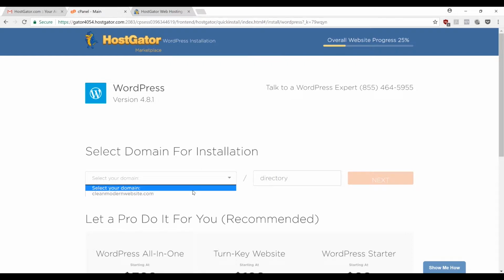So you're going to click your domain there, and you want to make sure that nothing is selected in your directory, because you don't want it to install onto maybe, I don't know, your website.com/ whatever you accidentally put there, because it'll install it to that and not actually to your whole website. So what you're going to do, this is starting to get to the exciting part, you're going to hit next.